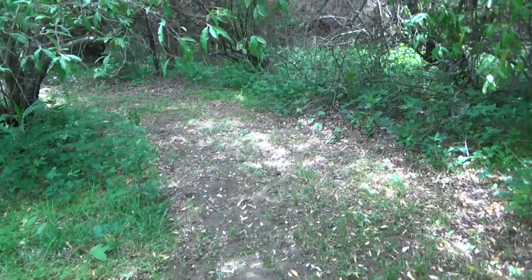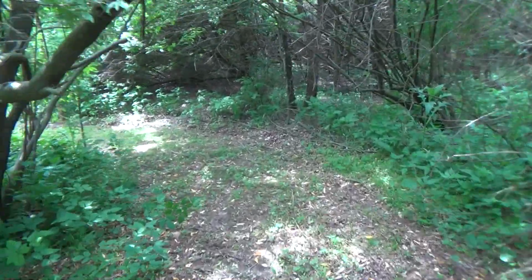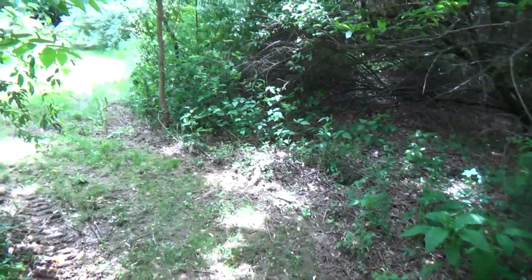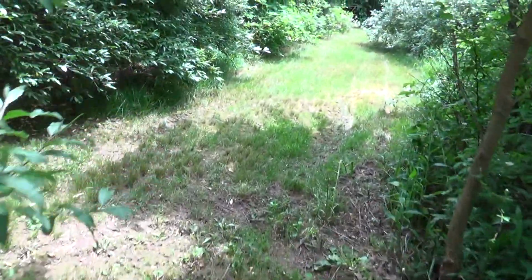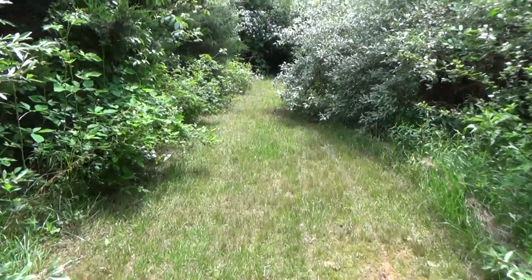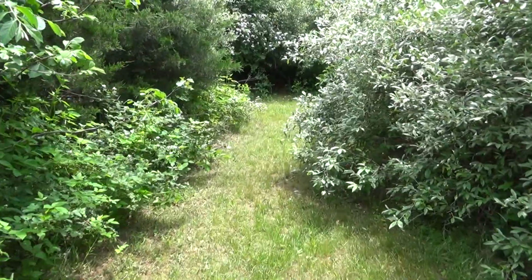Here we are going through the cool tunnel. You can really feel how different it feels when you're under the shade in the tunnel as opposed to out in the sun. It's easier to see in the glass of the camera when we're in the shade as well. Snooga's running way up ahead, hoping to get in the lake once again.